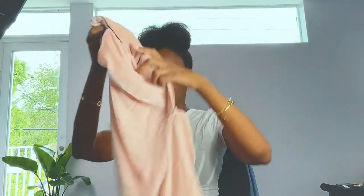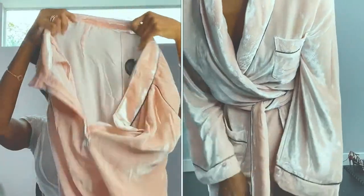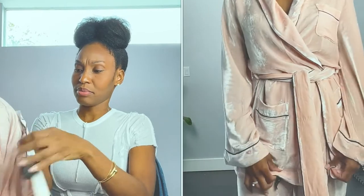So when I saw this on sale, and then Saks also emailed me a 15% off anything you order, I was able to get this super cheap. It is a sleeping outfit, and I'm gonna do a cutaway so you can see what it looks like. It's made of velvet, I wanna say velvet and silk, I don't know. And it's by the brand Sleeping with Jacquees.